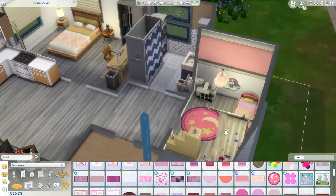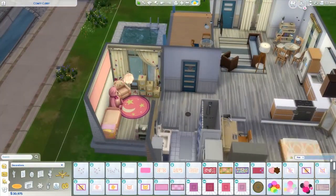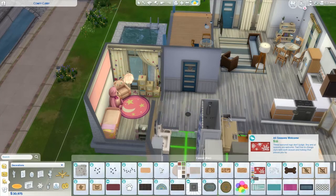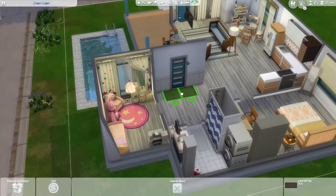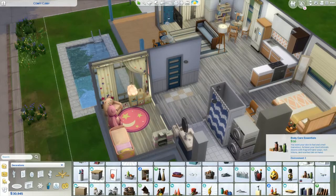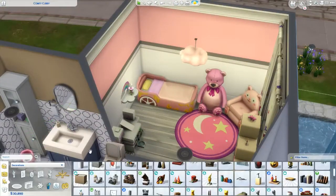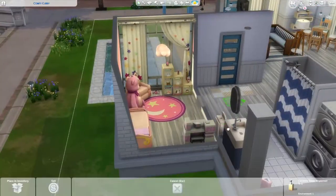Something else that bothered me though were the style of toddler beds. I just wasn't digging them. So I think I need to find a pack that I just love the beds in, because I wasn't feeling any of these beds in this house. I do enjoy this rug that I just put in the toddler's room. It's very Sailor Moon-esque to me. And once I put that rug down, I was like, that's it. That ties the room together perfectly.